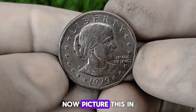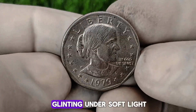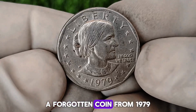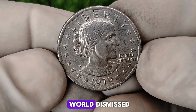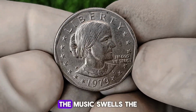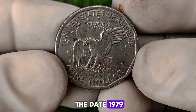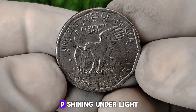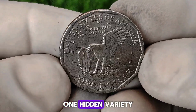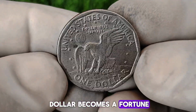Now picture this in your voiceover. The screen fades into an old coin glinting under soft light. The voice says slowly, "Next up, a forgotten coin from 1979, a coin that the world dismissed, until it turned out to be worth more than anyone ever dreamed." The music swells. The camera zooms in on the date, 1979, the rim gleaming, the P shining under light. The voice continues, "One tiny difference, one hidden variety, one moment in minting history, and suddenly, $1 becomes a fortune."